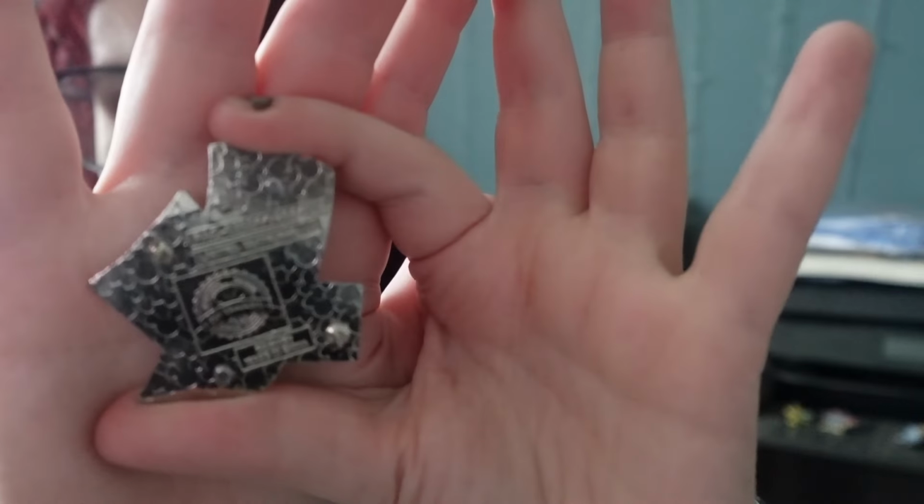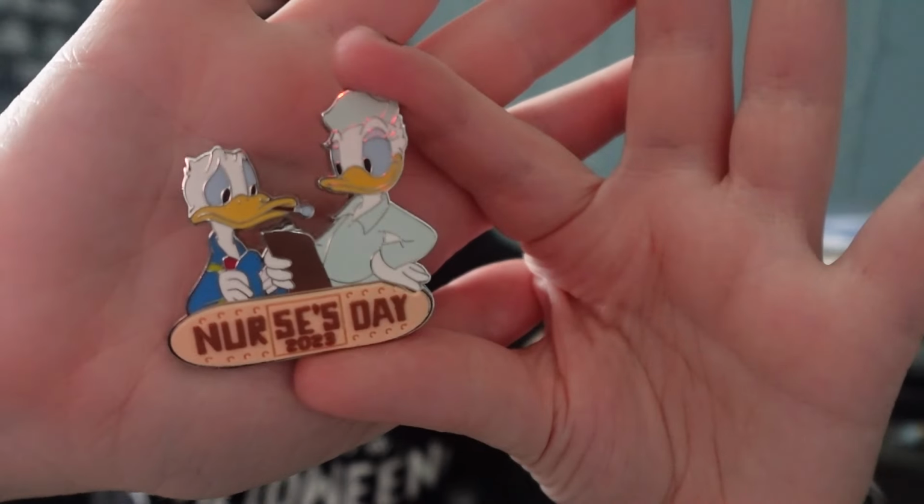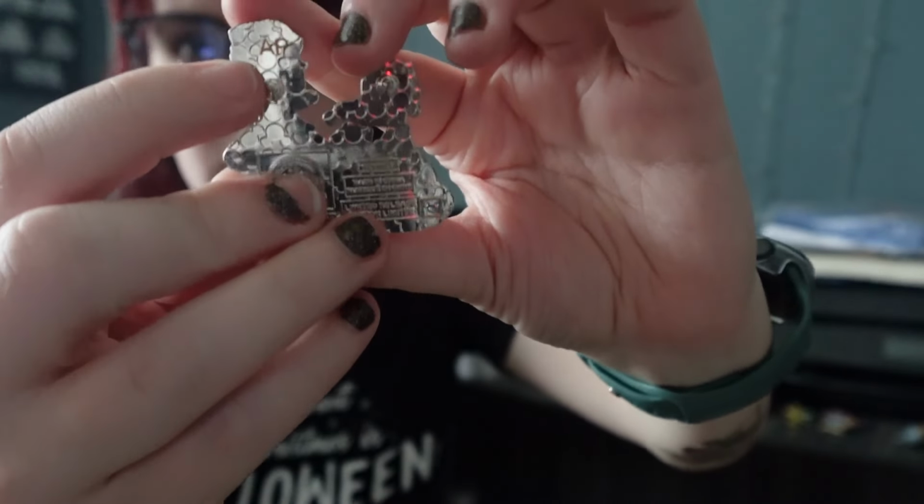I have this pin. From a distance, it looks pretty much the same. And then AP. I'm giving up on that one. And then I have the 2023 Nurses Day pin, which is Daisy and Donald, and this is AP. And it's up in the corner up there.